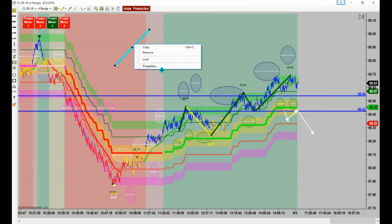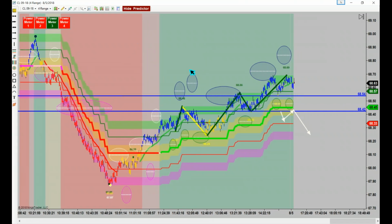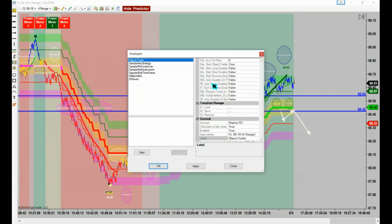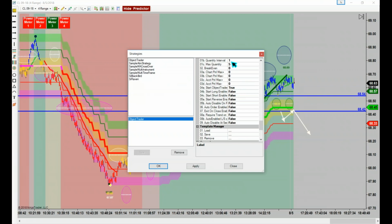Get rid of this. Don't really need it. All right, so let's set up Object Trader and see if we can get a trade. So we're going to do Object Trader. We'll just do replay, and I've got a total of 5, but we don't have to even go with 5. We can go with absolutely like 3 to give an example, and just set that as your default. Okay.